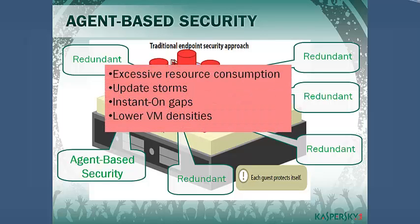There are several of them, for example, update storms. Imagine all the employees come to the office at 9 o'clock and switch on their desktops, and those desktops are virtualized. So the agent on every single virtual machine would reach out to the update server of the security company and try to download the updates.